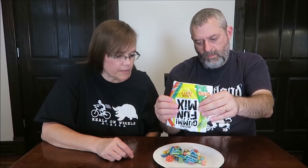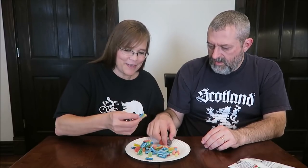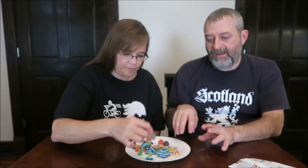Some of the shapes of these remind me of some of those candies that Mona sent us. Look, they've got big... That's so awesome! So we're going to sort these out and take a picture so you can get a close-up of them, and then we'll be right back. Okay, we sorted them out and you get quite a few, especially these little blue sticks. You get a lot of these. They're blue and white stripes.